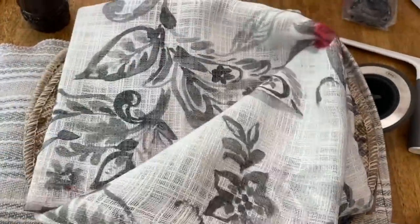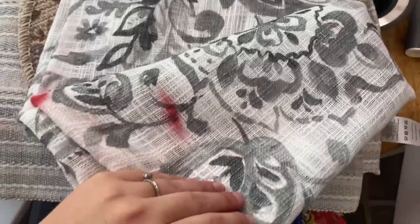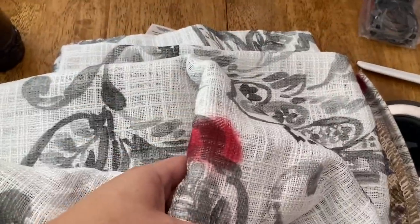This is a really nice curtain, but it also has a lot of red spots on it. I just hate that they do that. I don't get it. But there's that.